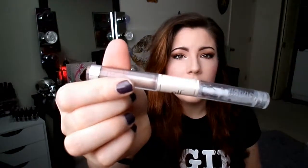Oh, and of course, why would I not mention this? It's the e.l.f. $1 Lash and Brow Mascara. This is great for setting my brows and keeping them in place. They don't move. Get you one.